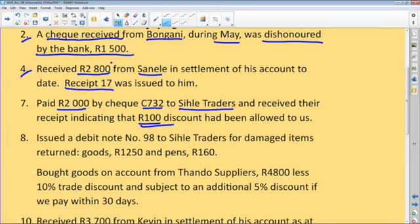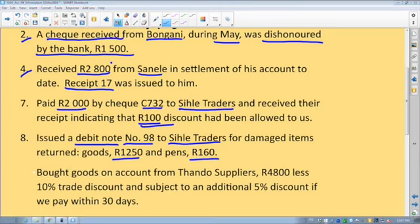Issue a debit note. Now, if we do a debit note, we send stuff back. We owe the creditor less. Creditors less on the debit side. We're giving them number 98. It's Seathley Traders for damaged items that we returned. We returned how much? We returned goods and we returned pens. Remember, goods, trading stock. So we will have to go to journal CAJ.